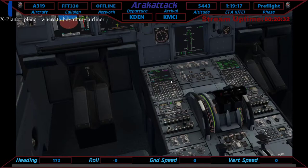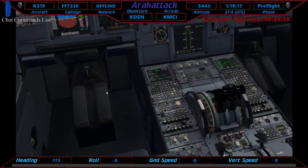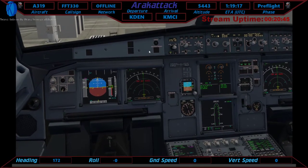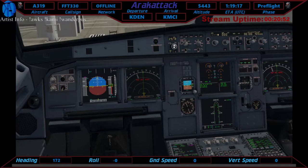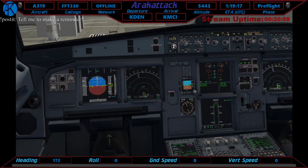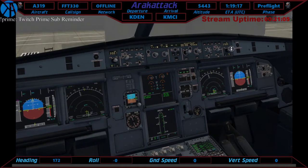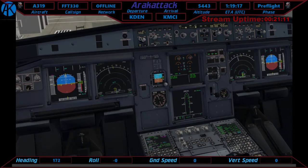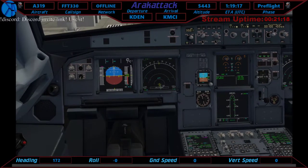Let's go ahead and get our local weather. Be on 122.2 for ATIS. This is Denver INTL Information Whiskey. 2220 Zulu. Visibility 10. Temperature 30. Dew point 6. Wind 340 at 8. Altimeter 301. Advise you have information whiskey. End of information whiskey. This is Denver INTL Information Whiskey. 2221 Zulu. Visibility 10. Temperature 30. Dew point 6. Wind 340 at 8. Altimeter 301. Advise you have information whiskey.